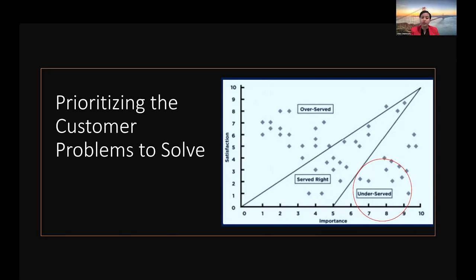So even if we make a new product, thinking that this is a high ROI area, it would be hard to get a product market fit over here. And how hard is it to make the users switch to this new product, even if the product is very good. The next is the served right area, which is again less than 5 on the importance, relatively lesser on the importance, but users are still fairly satisfied with the solutions they have.